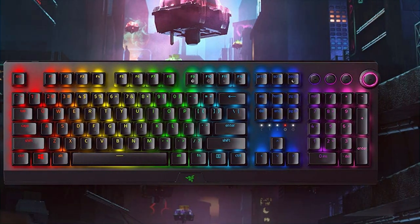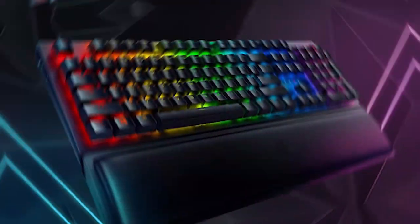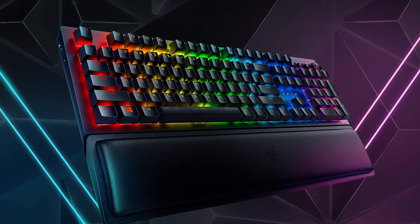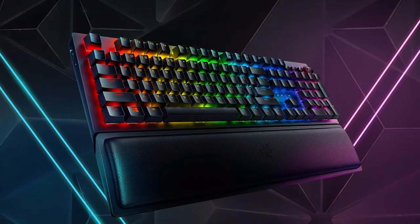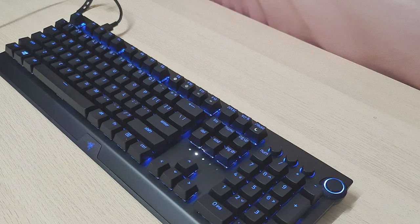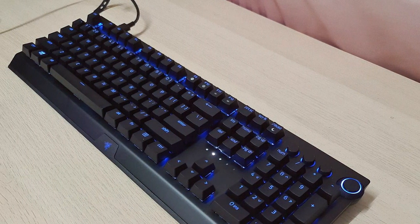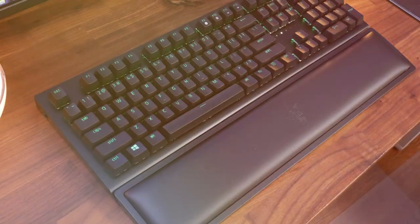The BlackWidow V3 Pro features Razer's legendary mechanical switches, available in green or yellow variants. These switches deliver rapid actuation and satisfying feedback, ensuring you stay ahead of the competition. Plus, with a battery life of up to 200 hours, you won't have to worry about frequent recharging. The keyboard's wireless connectivity is seamless, thanks to Razer's HyperSpeed wireless technology, providing a lag-free gaming experience.